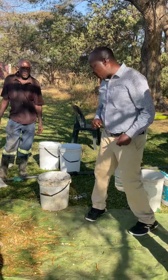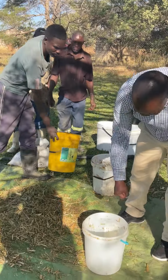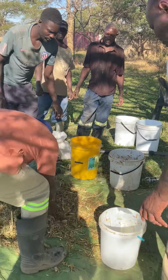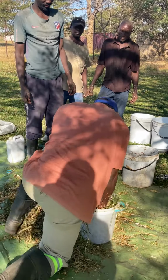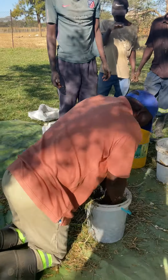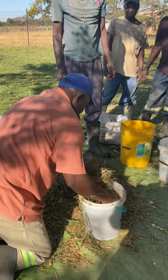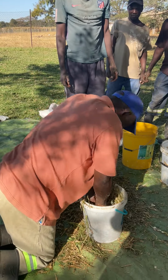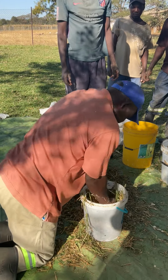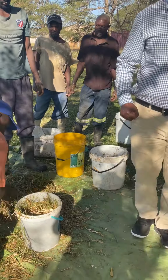Let me show you a demonstration of what is happening. Put this stuff in this bucket, and then compress. Compact it here. Compress fast. Assume you are actually compressing it in those drums or tanks. With the fist like this, but in this case somebody is stepping on it on top and moving like that.